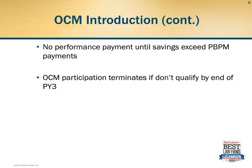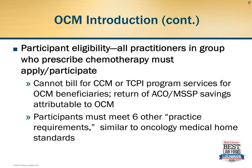It's a pretty significant hurdle to get to a 4+% cost savings, and you will need to reduce emergency department use. You will need to be able to avoid avoidable admissions. You will have to use generic drugs instead of branded pharmaceuticals where appropriate in order to try to get to that level of savings to make it worthwhile.